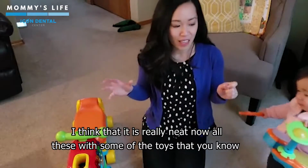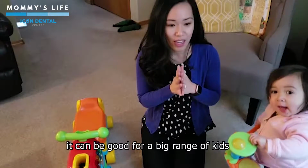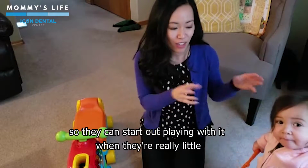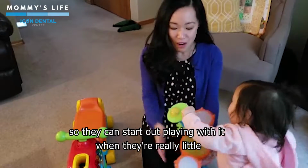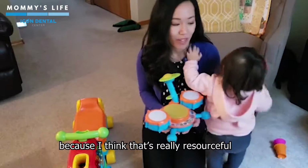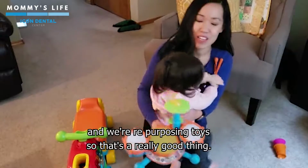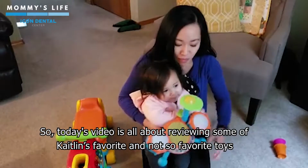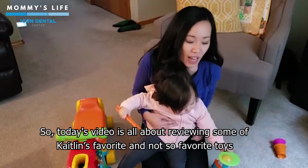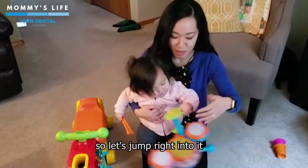I think that it's really neat nowadays with some of the toys that it can be good for a big range of kids. So they can start out playing with it when they're really little, and then it'll continue to grow with them as they get bigger, because I think that's really resourceful and we're repurposing toys, and so that's a really good thing. So today's video is all about reviewing some of Caitlin's favorite and not so favorite toys. So let's jump right into it.